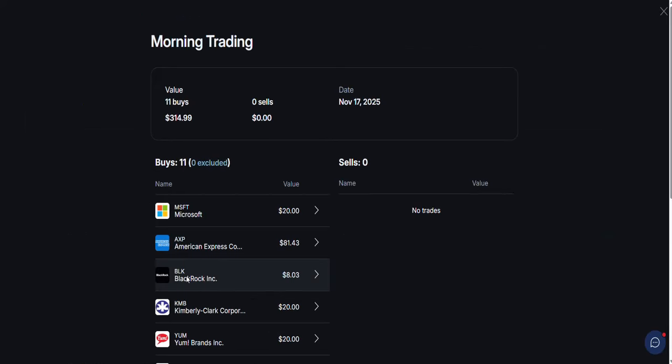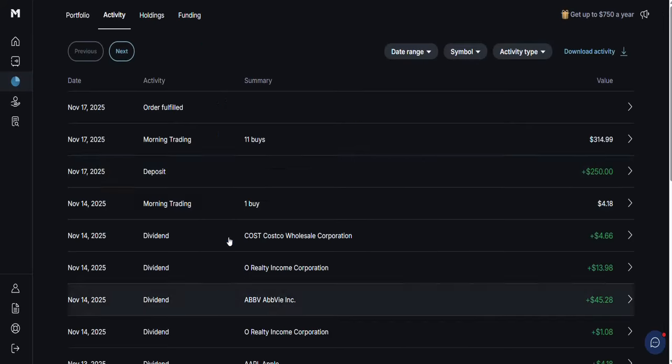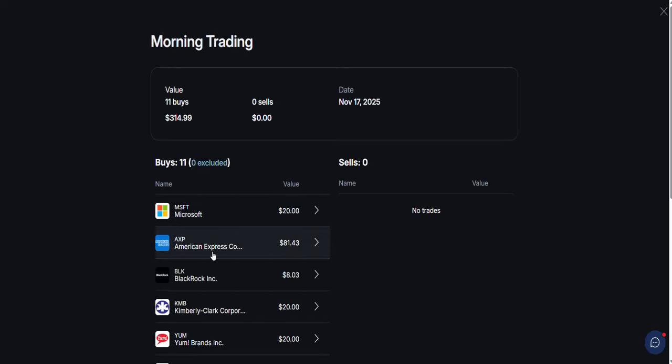Then next up, BlackRock. This is part of that 150 and also part of that 10 more dividend slice, buying a very, very tiny portion of BlackRock. We'll see if the next dividend goes up for BlackRock. It may not even go up by a penny with this tiny purchase, but $8.03 buying 0.00764 of a share of BlackRock. The reason is, look at that share price, $1,050 there. That's why it's buying such a tiny sliver of BlackRock.